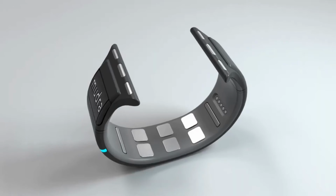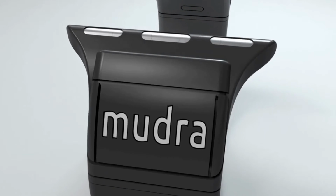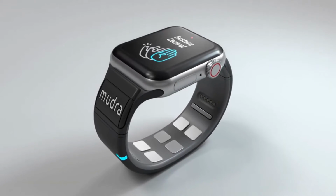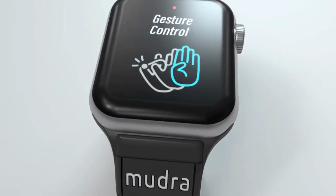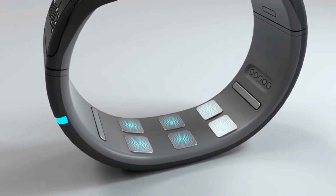Yeah, life is sweet. This is Mudra band, the world's first wrist-worn brain-to-device interface. And yes, it already actually works. The Mudra band connects to your Apple Watch. Using neural technology, it translates your finger movements into everyday control functions on your watch.